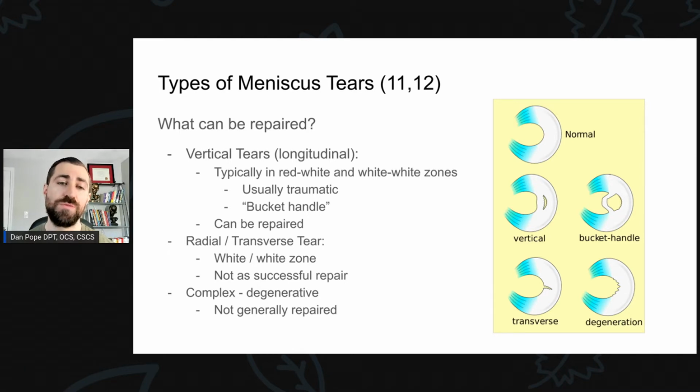The other type of tear that tends not to do well is going to be a complex or degenerative tear. These are often associated with osteoarthritis. We know when folks have osteoarthritis, they tend not to do as well with meniscectomies and meniscus repairs. And the other piece is that the tears are complex enough that they're actually pretty tough to repair. Usually they can be debrided, from my experience, but they're not going to be repaired. Okay. And also the outcomes aren't very good. We'll talk about that in a bit.